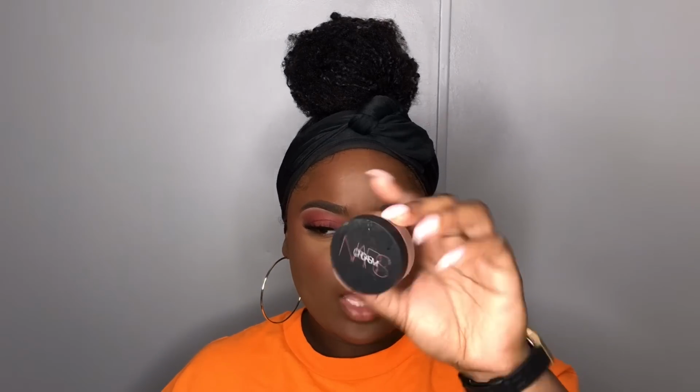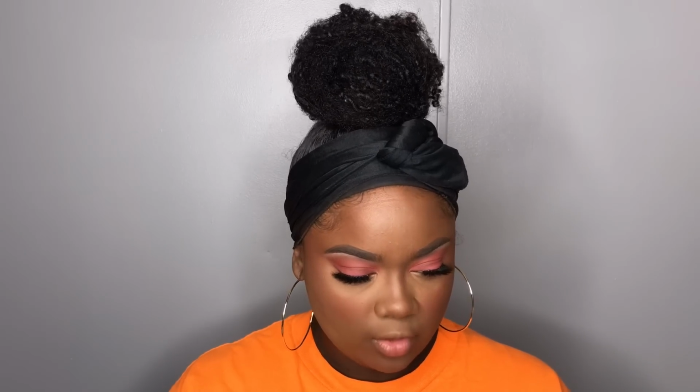For my highlight, I'm going to use the Nars Orgasm highlighter. And you guys, I've been loving this highlighter a lot. It's so freaking pretty. Morphe M501 brush. I love using this one for loose highlighters and my Anastasia for pressed.